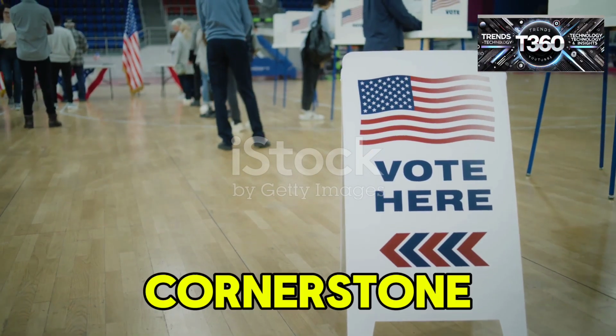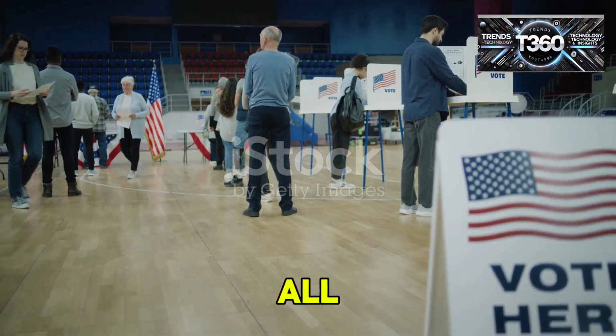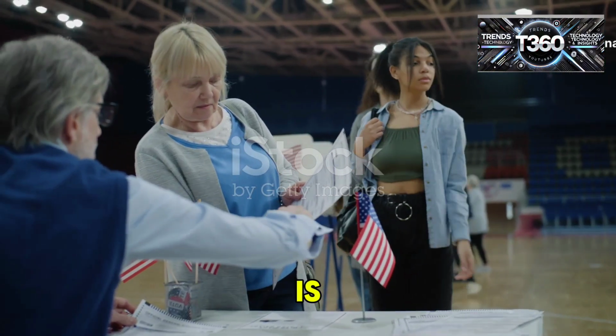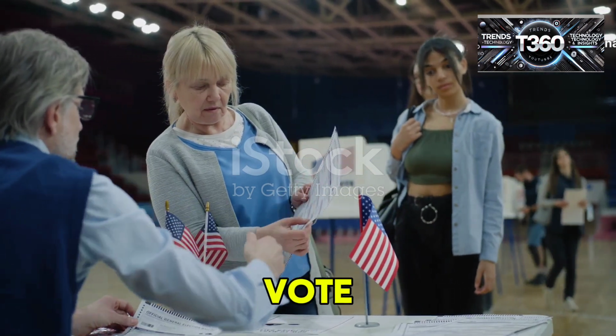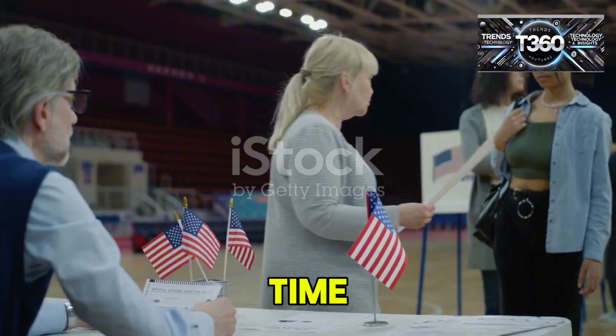Election Day is a cornerstone of democracy here in the United States. It's the day when we all come together to make our voices heard and choose our leaders. But the big question is, do you know where to vote? It can be confusing, especially if you've recently moved or if it's your first time voting.